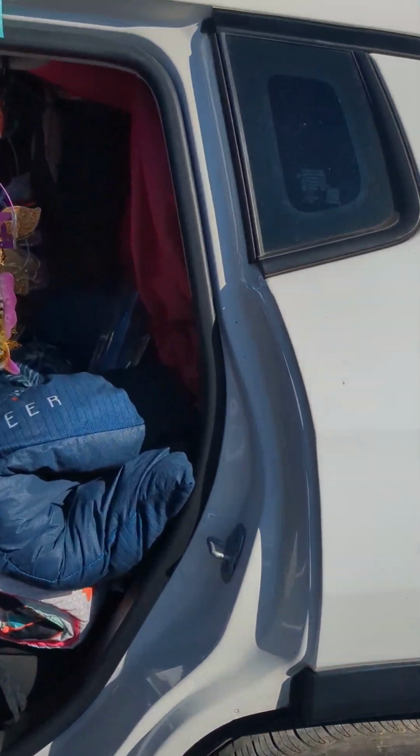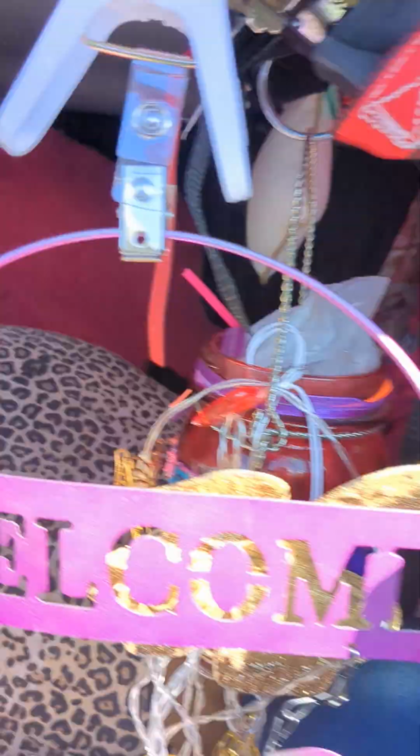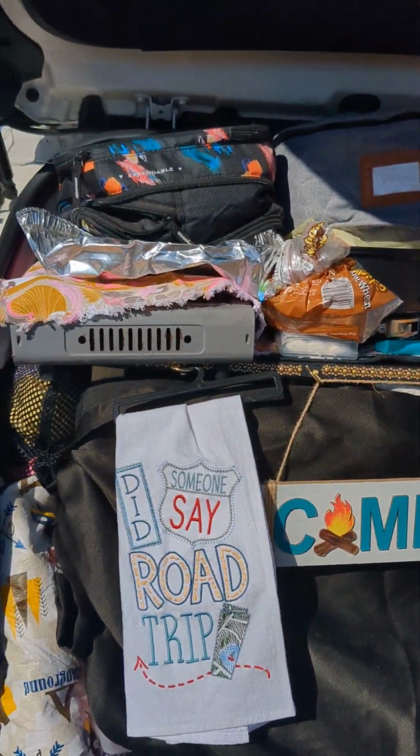Well, I can probably squeeze it right here because there's like a 6-inch gap right here. I don't take up that much space. So yeah, all this, you're probably saying, how are you gonna get all that back in there? I'm gonna push it. I redid this back here.